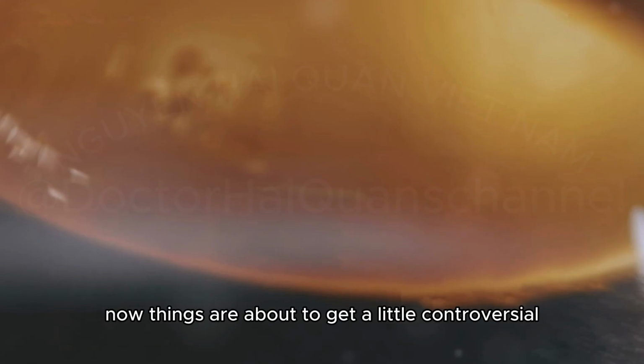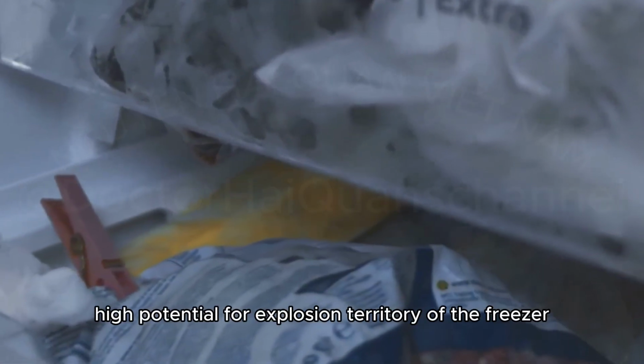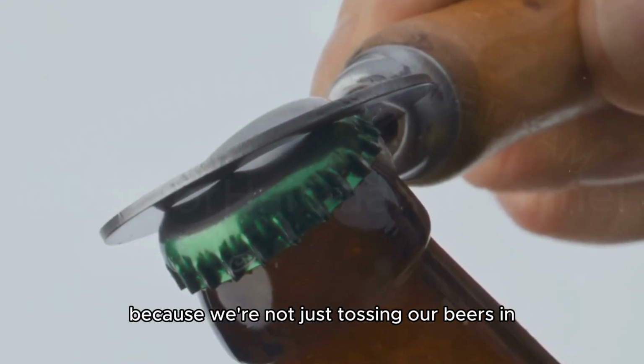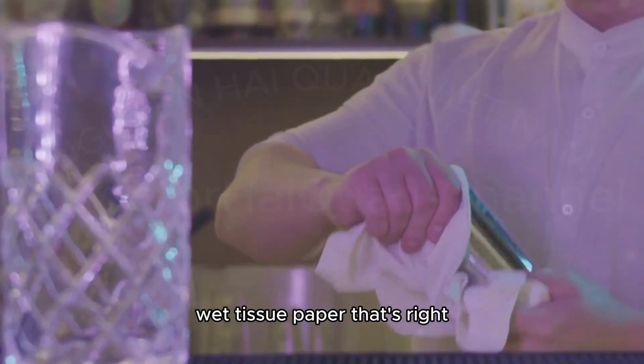Now things are about to get a little controversial. We're entering the high-stakes, high-reward, high-potential for explosion territory of the freezer. But hold on to your bottle openers, because we're not just tossing our beers in willy-nilly. Oh no. This method involves a little something extra: wet tissue paper.